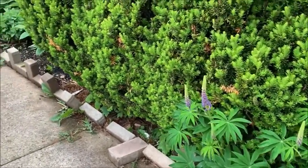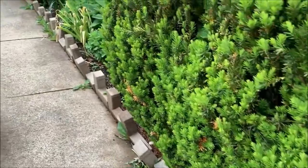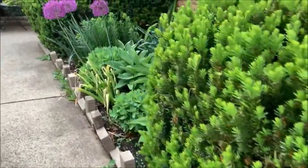I have to fix these bricks. More gardening projects for another day.